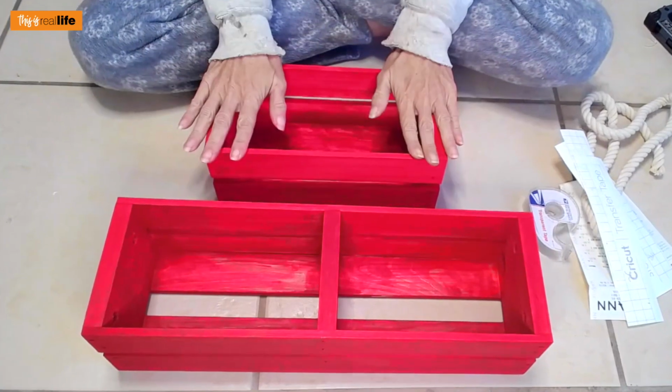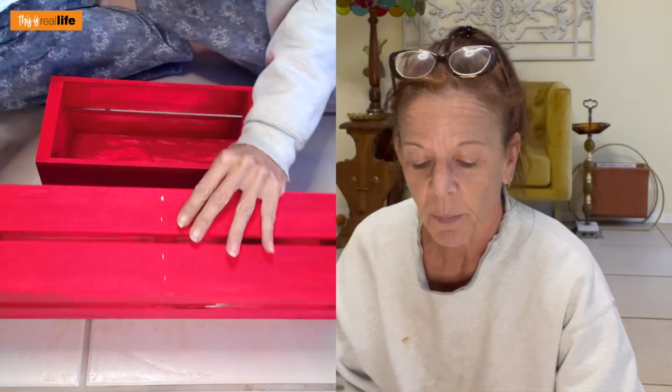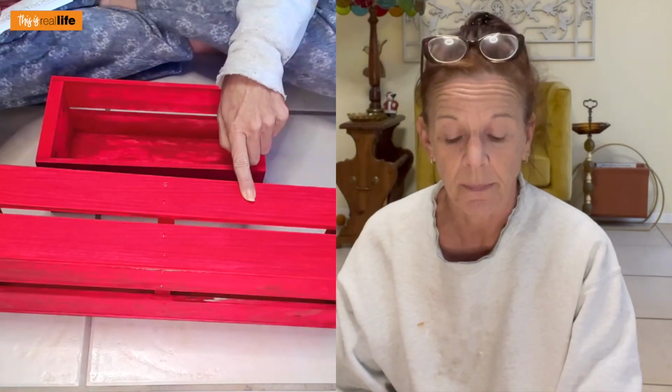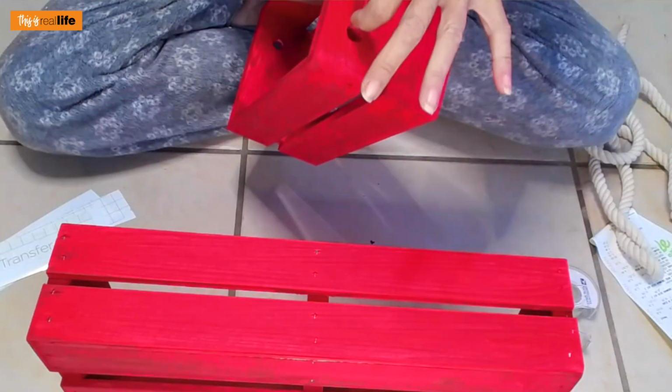Yay! Okay, I was having Cricut issues, but everything's fine now. So our boxes are painted and dry and they look super cute. And I just went onto my Cricut and picked a font and wrote the words Merry Christmas. So I'm gonna put Merry on this top slat and Christmas on the bottom on both of them. And then all we have to do after that is put our rope handles in here.